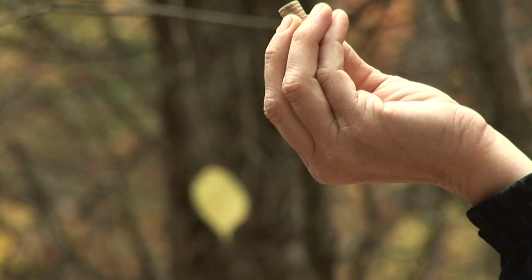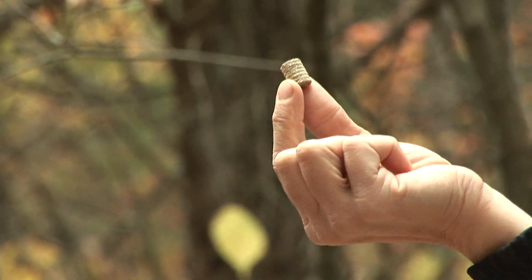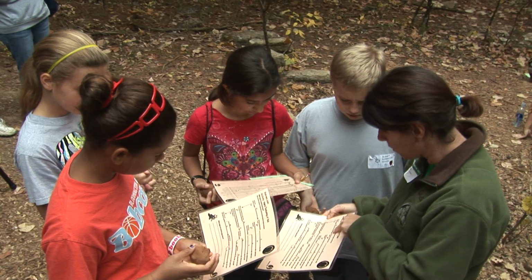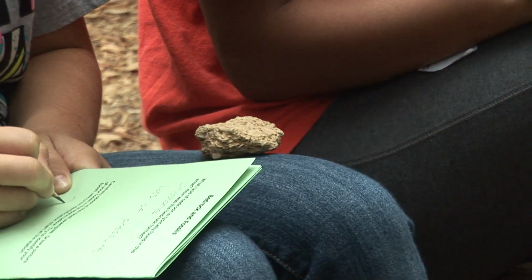Well, let's say we go home and we look it up on the internet, and they say it's a sea animal. It is? It is a sea animal. Yeah. What kind? And we found it here at Leonard Springs. This station, the soil station, is a very tactile, hands-on experience for the kids. They're able to experience touching, identifying fossils and also a variety of soils that we will go over with them.